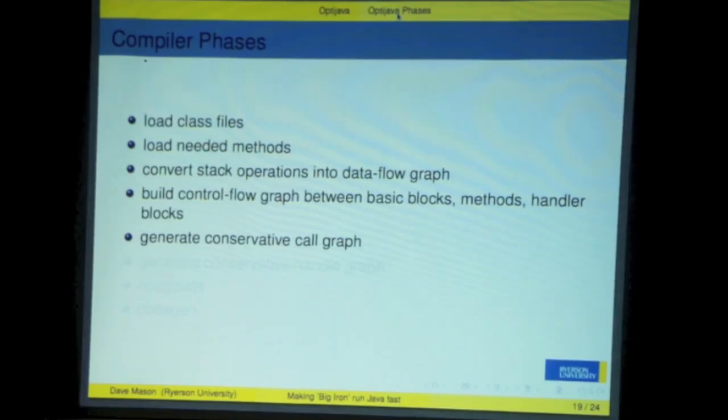If I know what the value is that I'm dispatching off, that will shrink it down to a class and its subclasses, and so on. But I have to do this conservatively, meaning I have to possibly include more possibilities than I would like to, because I can't prove that they're not possible. So unless I can prove that this can't be, I have to include it as a possibility. So that's what conservative means. So that's all the calls in the program.